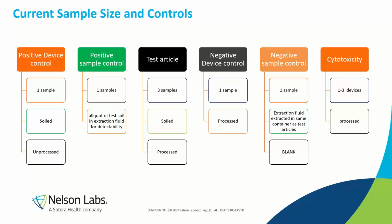So what we have is a positive device control. This is just one device that is soiled and then unprocessed and extracted. We have a positive sample control. This does not involve a device. It is just an extraction container that has an aliquot of test soil added to it and is extracted. And then for your test articles, right now the current recommendation is to only have 3 samples or 3 devices. That is the current industry recommendation, again based off of some verbiage found in AAMI TIR30 that recommends performing 3 test replicates. These are devices that are soiled and then processed through the cleaning procedure and then extracted and evaluated.